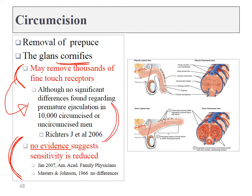And that's based off of studying whether men who are circumcised or not report premature ejaculation. And there's no difference between these two groups. So, medically speaking, I think we can say there's no reason not to circumcise a child. On the other hand, are there any benefits to circumcision?